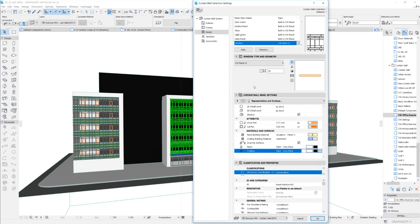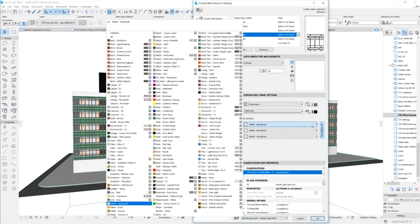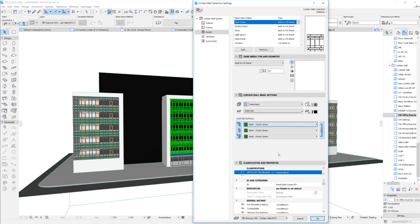Now let's go to our light green panel and let's override its surfaces. Let's link them and select paint pale jade. Great. Now go to dark green panel, and again in curtain wall panel settings, override the surface, the three surfaces, link them, and change it to paint forest green.